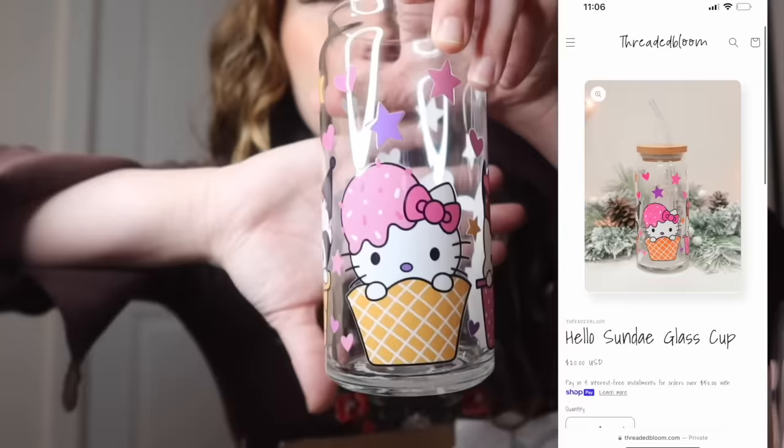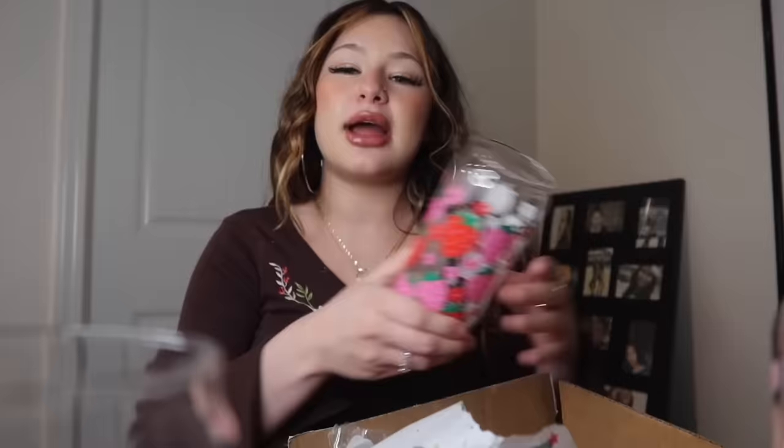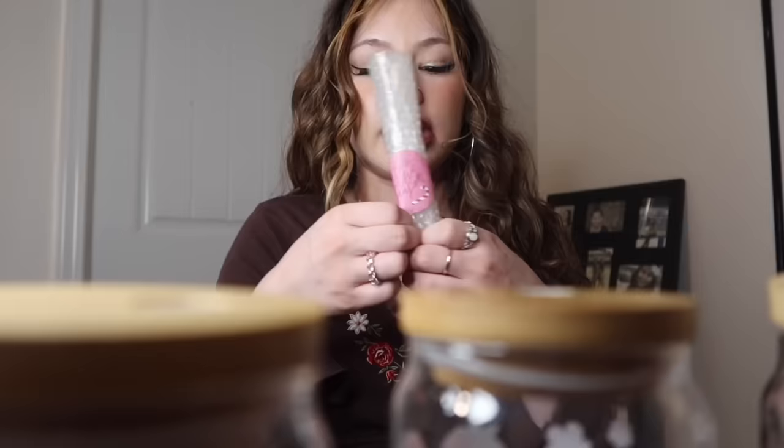Okay, so the next one I'm gonna unbox because I haven't opened it yet. Look, she put all the little Hello Kitty characters on there. Okay, this is the last one. I'm pretty sure I picked these out, but I forgot which ones I actually picked out. Thank you so much to Threaded Bloom for sending me all these cups. They're so adorable. I literally did not know how much I needed these right now. Then next, we have the little straws.